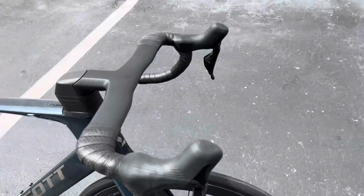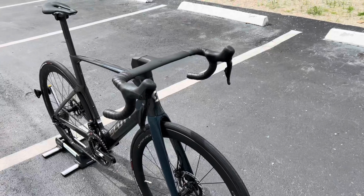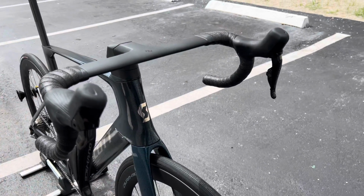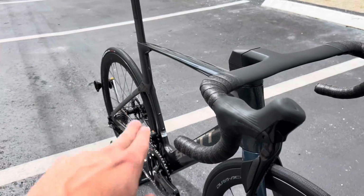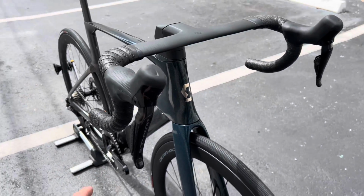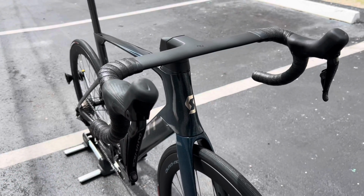For the group set on here, we have the brand new Shimano 12-speed Dura-Ace group set. Top tier group set, semi-wireless system. The shifters are going to be wireless. The front and rear derailleur are going to be cabled and hooked up to a battery, but it is a nice system. Very nice hydraulic disc brakes, which is a plus.